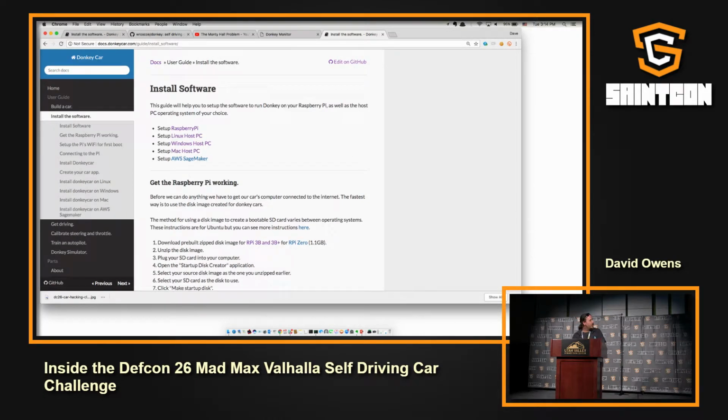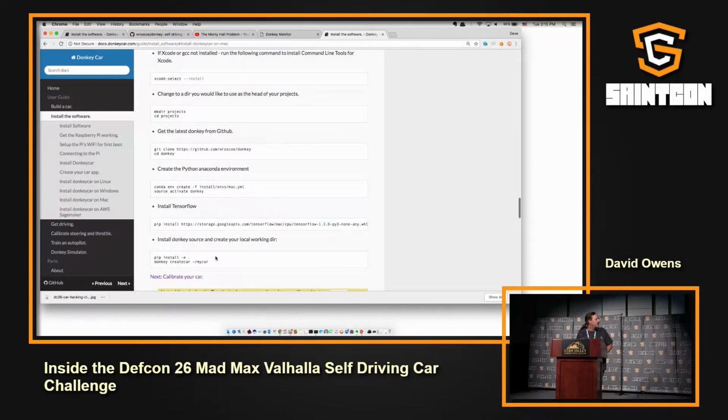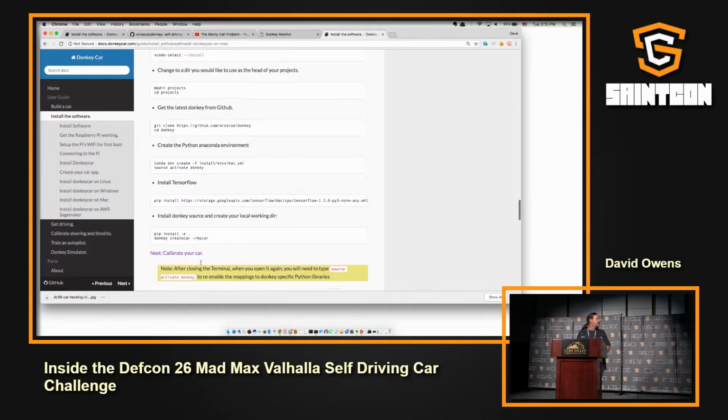Installation. It goes through both the Raspberry Pi, Linux, Windows, and Mac. I use the Mac, and it's pretty much spot on. Once you install the software, it's pip install type things. I'm going to select one of these just so you can get an idea. So: making a directory, git clone, creating a Python virtual environment, installing TensorFlow, and then installing the Donkey Car libraries.